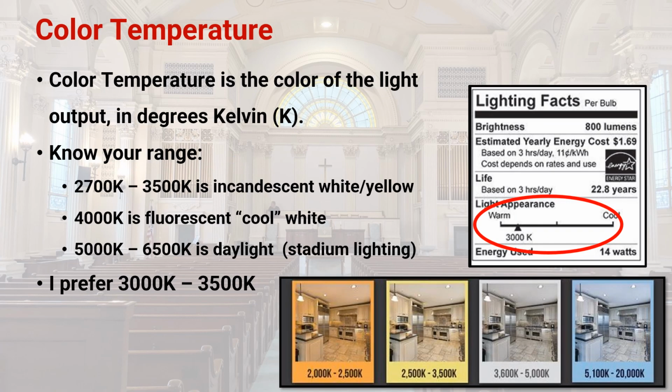So color temperature, what color is the light coming out of that bulb? Again, it's in degrees Kelvin. Typically they used to say things like soft white, warm white, halogen white, very vague marketing terms. But now you can look up a number and get very specific with it. So unfortunately, you have to memorize some numbers here or write it on your hand.